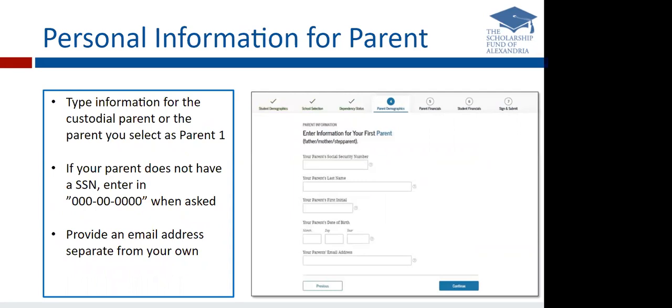And this is where parents' information would go. Parents do want to enter their information exactly how it would appear on their Social Security card, as far as their last name, first initial. Remember, if your parent does not have a social security number, they enter in all zeros. So even if your parent has a tax ID, you would not enter the tax ID in the FAFSA. You would still enter all zeros.